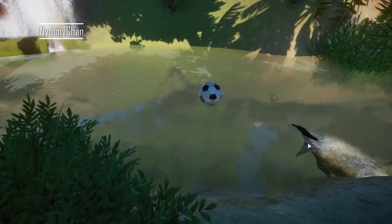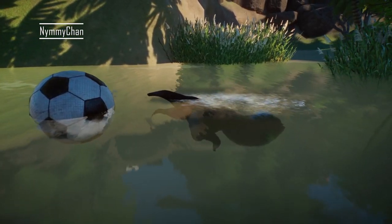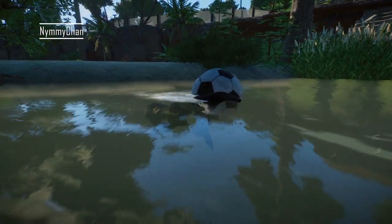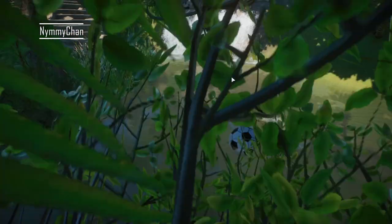Yeah, look, we caught one swimming. Oh, is it going off to the ball? That would be amazing if we were to be able to see that. Let's see what he does. Is he going for the ball? He is completely ignoring the ball. Okay, oh well. It'd be like that sometimes.